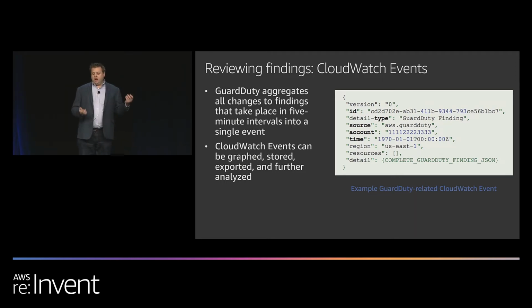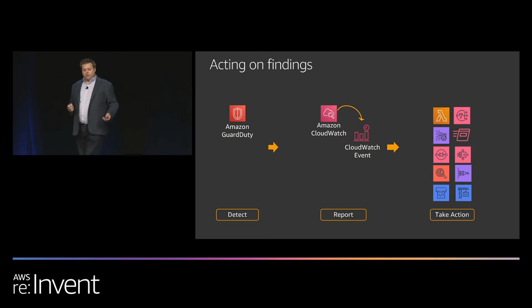And all of these are in JSON. It allows you to store them somewhere, it allows you to take action on them. And how this generally works is you have CloudWatch events. You configure a CloudWatch event rule that matches GuardDuty findings. And then you take some action on it.